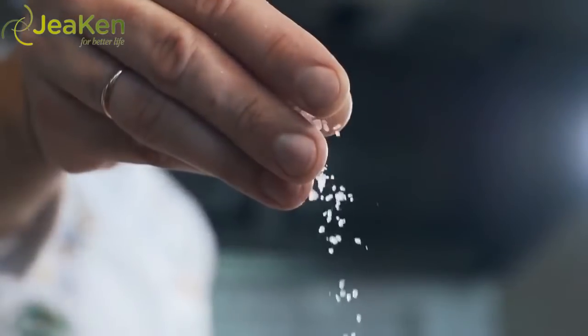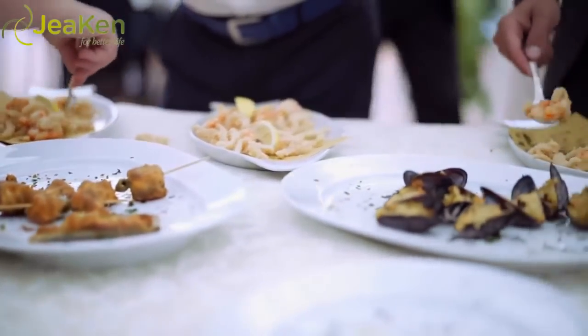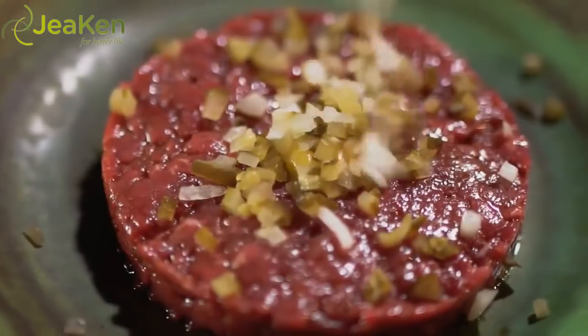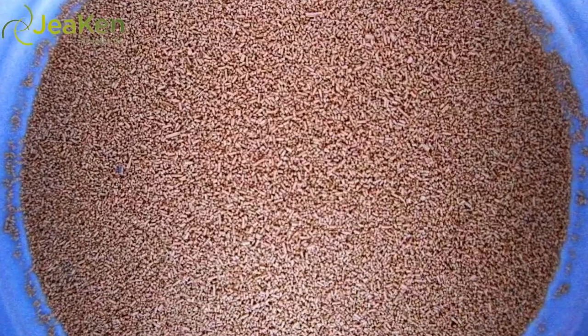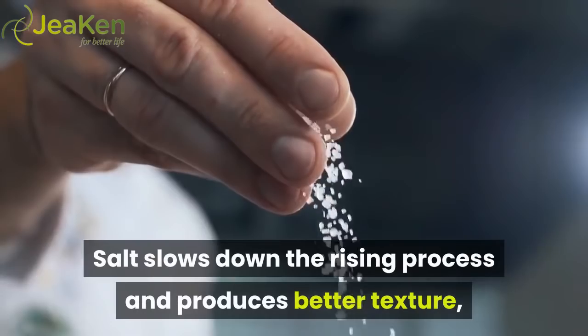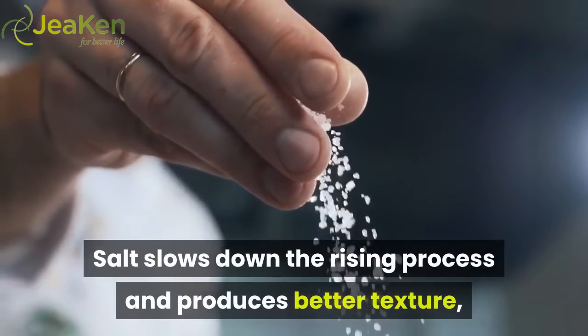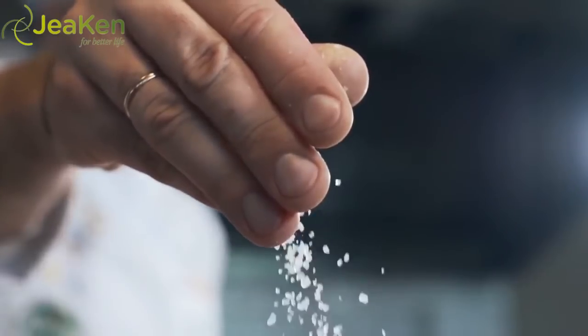To salt or not to salt? In savory foods, salt is usually not necessary. For baked goods, while many may say otherwise, it's not always necessary either. One exception is baked goods using yeast. Salt slows down the rising process and produces better texture, so it is likely necessary, but you can try reducing the amount of salt used.